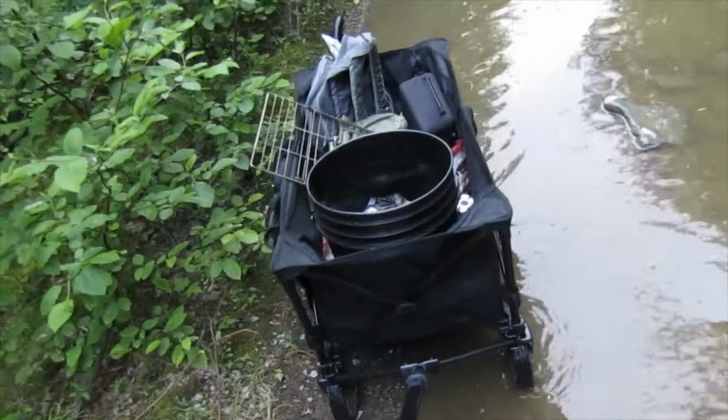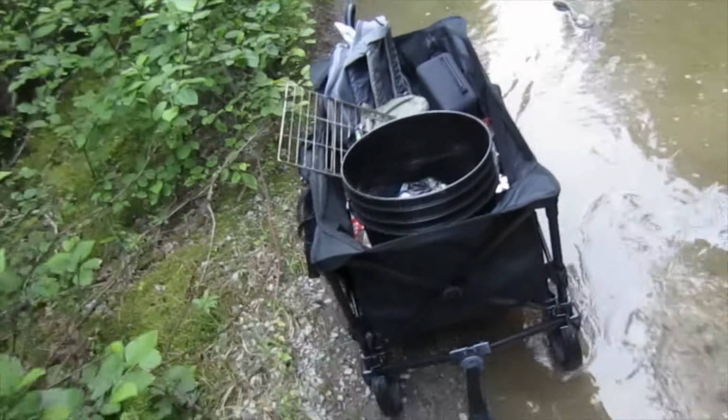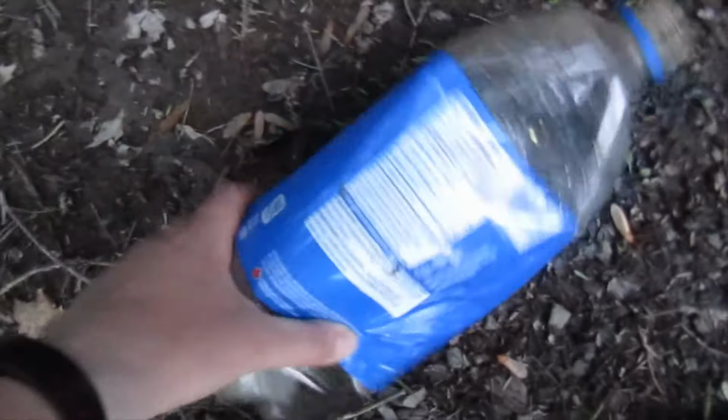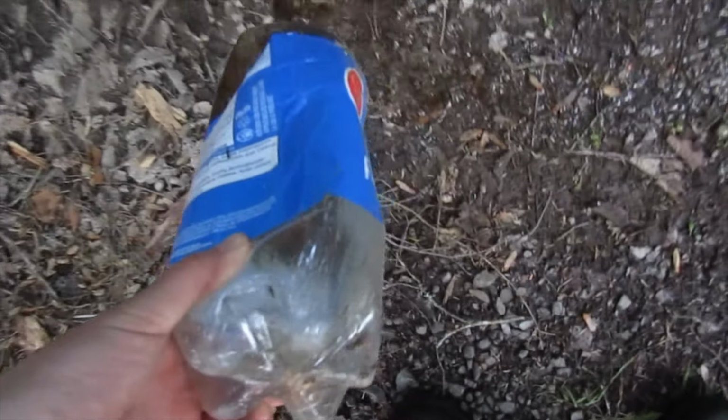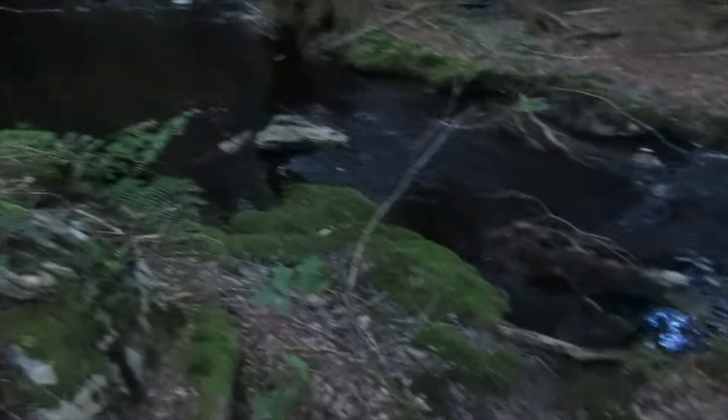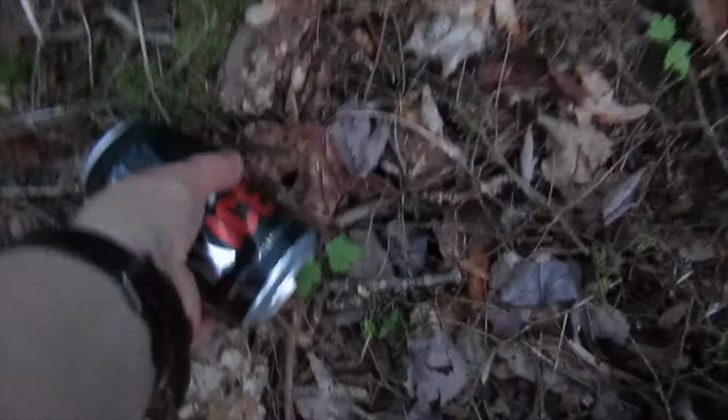I wonder if Walmart sells mud tires for this bad boy. Ugh, you again. Don't worry, I'll pick up all your trash. Seriously. My god. Oh look, not surprised. You've got cans down here all along the brook. Your dry ice.